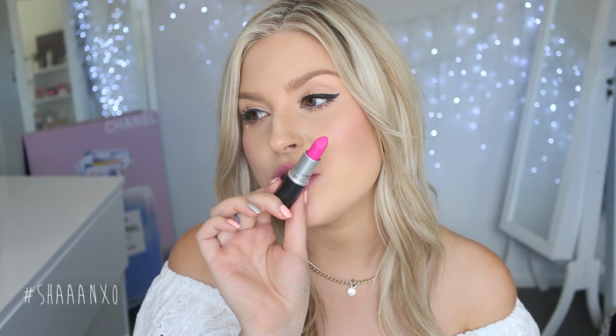Next up is a matte shade, and I'm not a huge fan of the matte formulas by MAC. I find them mostly quite drying, but this color is just amazing and I like to pair it up with a lip gloss on top. The shade is Candy Yum Yum and it is the most neon brightest pink ever.